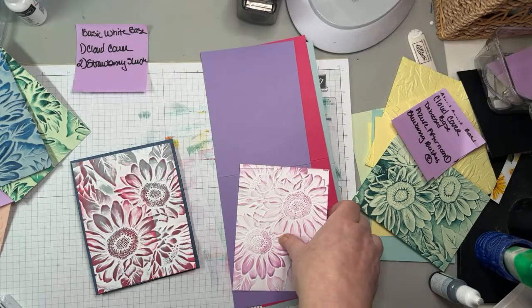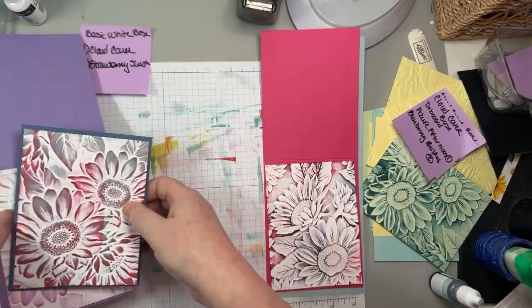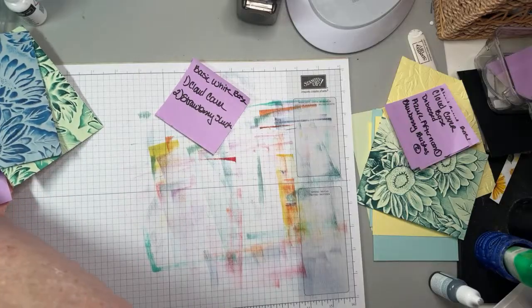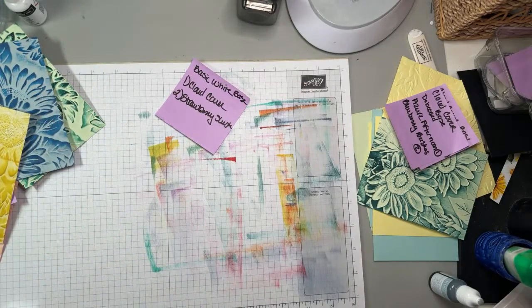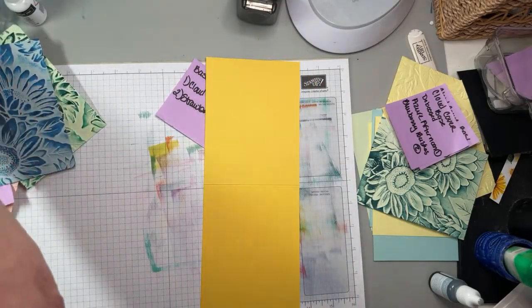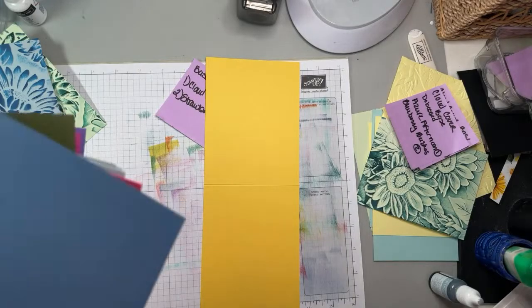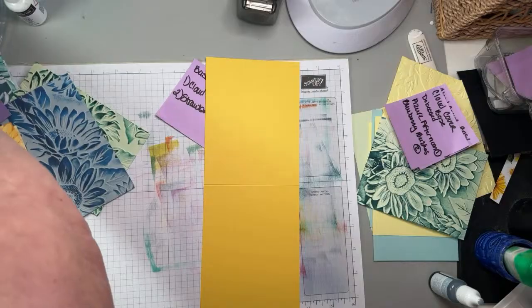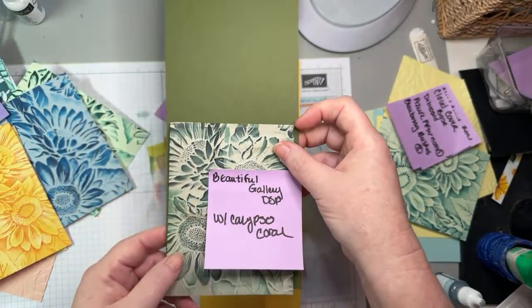The second one is perfect on Mambo. Okay. There we go. Love that. Let me see what the Darling Duckling one looks like. Oh, that's too yellow, too much yellow. I have my whole pile of flowers over here. That would be pretty on the Mossy Meadow for a darker look.